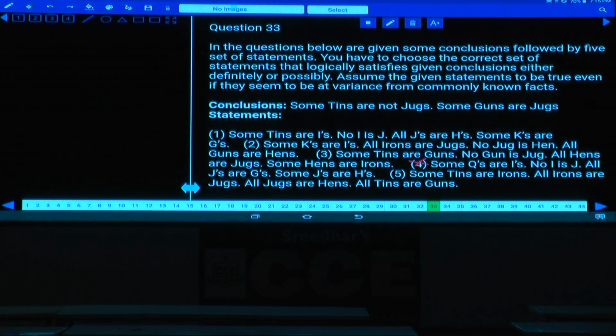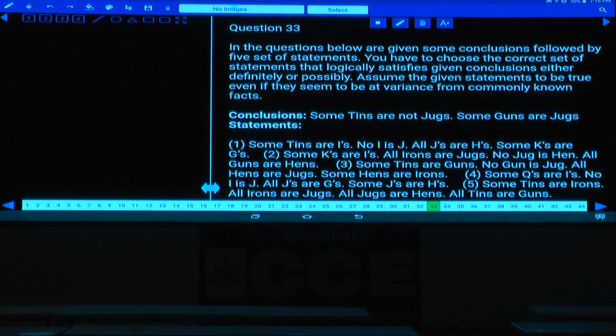What is the choice given in this? Choice 5. చాయిస్ ఏమి ఇచ్చారు చూడండి ఒకసారి 35. Then 5. Are you getting the answer with 5? 5తో మనకు ఆన్సర్ వస్తుందా లేదా చూడండి.